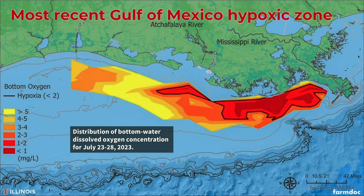So this is the most recent depiction of the hypoxic zone, and NOAA goes out and measures this annually. And so this was released on August 3rd of this year, and it identified the size of the hypoxic zone to be a little over 3,000 square miles, which, if you remember, I said that the goal is 1,900 square miles. So we're quite a bit above that. To put that in a different perspective, that's nearly 2 million acres of habitat that's unavailable, which is about the same size as Yellowstone National Park.